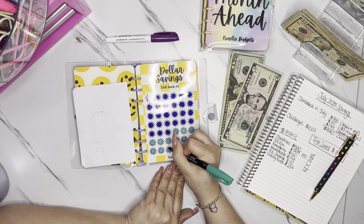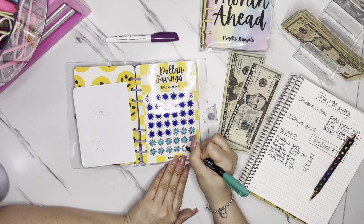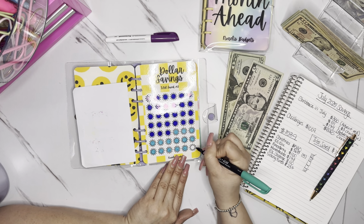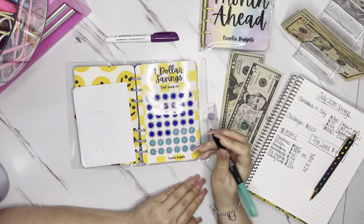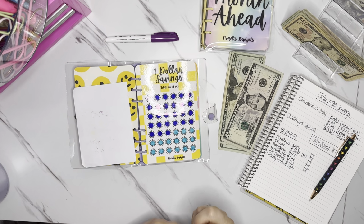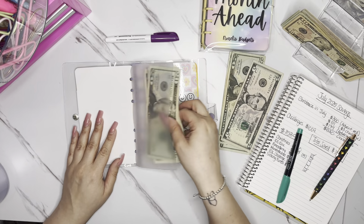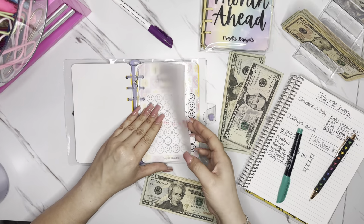So I'm finishing this challenge, which is exciting. The $1 at a time binder is a $1,000 binder, and it comes in denominations of 1, 2, 5, and 10. That's the highest amount. So when you're saving in it, you're going to save $1,000, but you're going to do it $1 at a time, i.e. this is the $1 challenge. So we have $42.